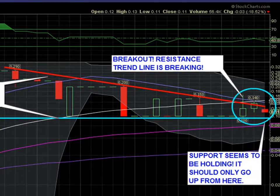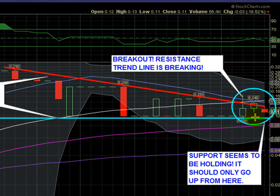Now this is exactly what we're looking for, and we have the huge volume starting to come in over the last few weeks, and currently it's had a little bit of a dip. It's currently at 11 cents, but the downside risk at this point is minimal. It looks like we could maybe go as low as 10 cents possibly, but the upside potential is tremendous. So we probably have our next resistance point around the 15-cent level.